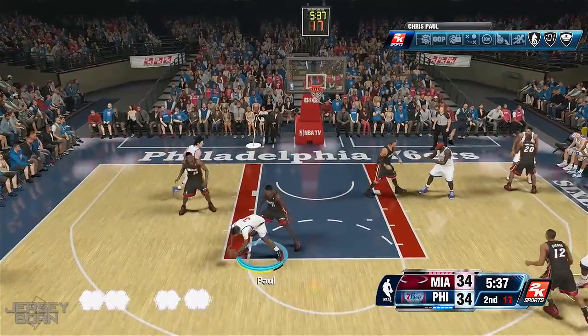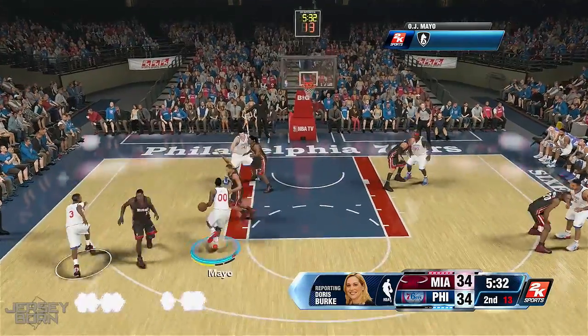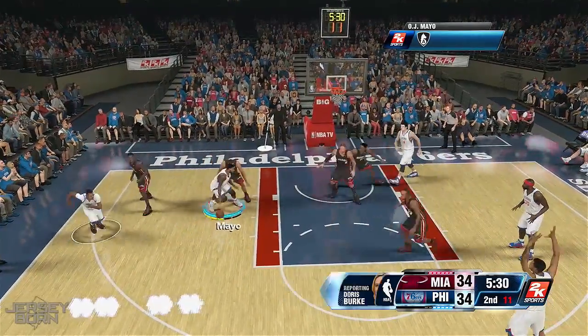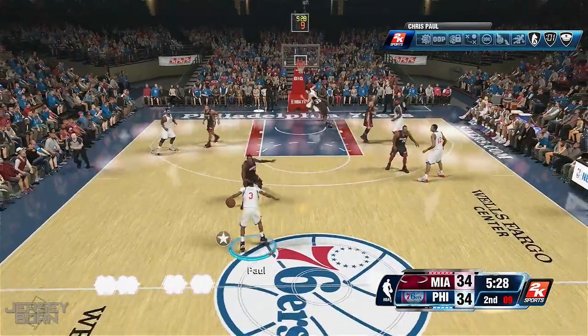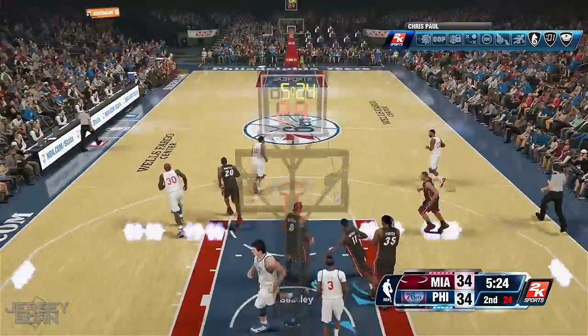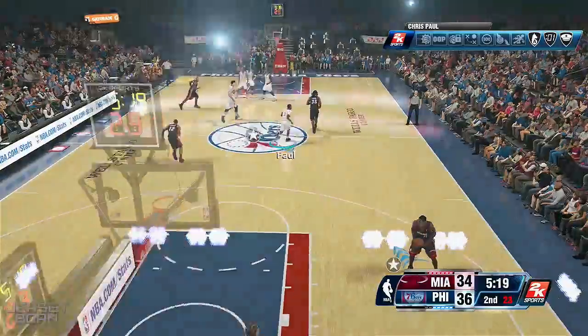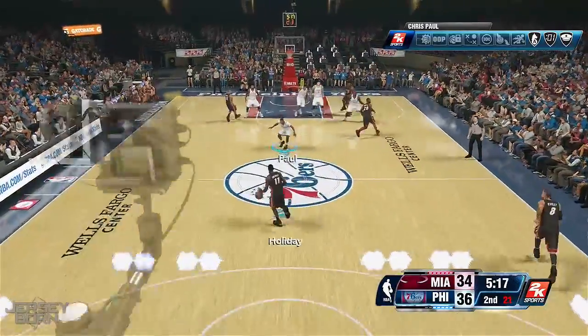Chris Ball checks back in the ballgame for the 76ers. Over to O.J. Mayo, top of the free throw line, worked on by Eric Gordon. Back to Chris Paul. He makes Drew Holiday break his ankles, drives the rim, left-hand layup. 76ers 36-34 in the lead now. 5:18 left in the second quarter.